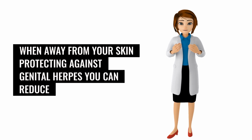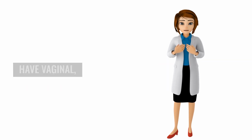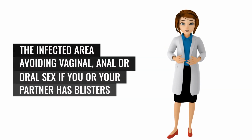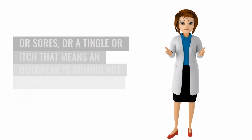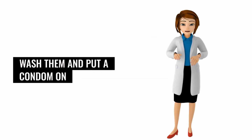Protecting against genital herpes: you can reduce the chances of passing on genital herpes by using a condom every time you have vaginal, anal or oral sex, but herpes can still be passed on if the condom does not cover the infected area. Avoid vaginal, anal or oral sex if you or your partner has blisters or sores, or a tingle or itch that means an outbreak is coming. Do not share sex toys: if you do, wash them and put a condom on them.